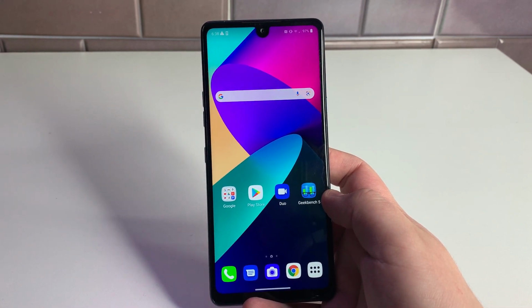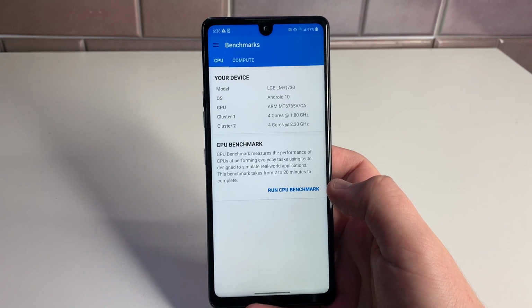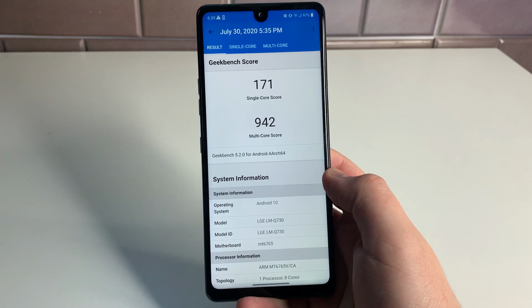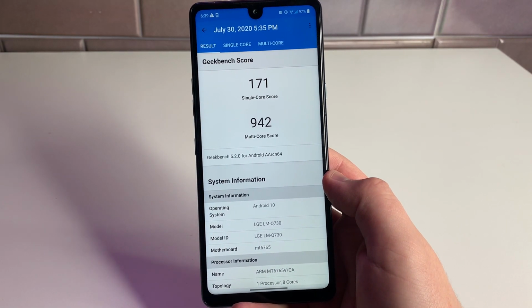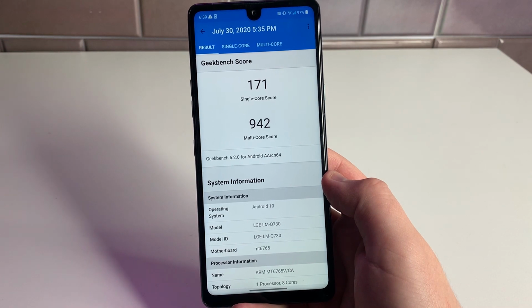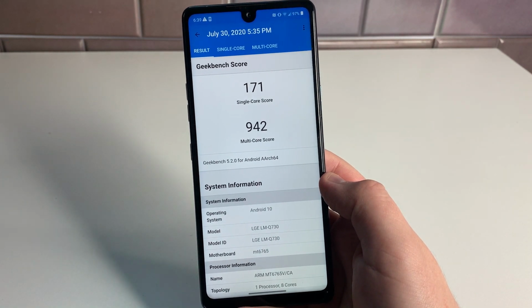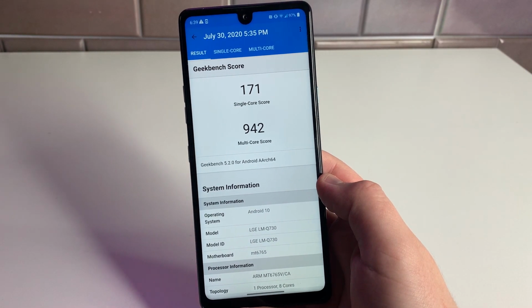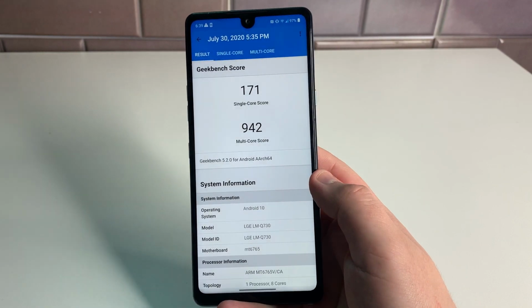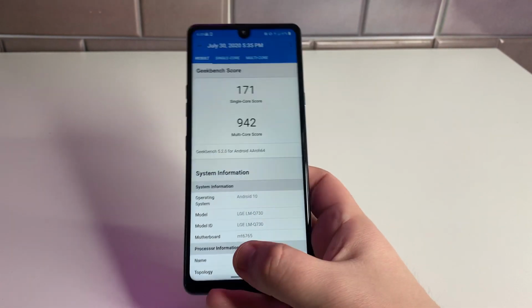The Helio P35, as far as the Geekbench scores, isn't going to be too impressive. Our last score that we got on this with the software that we're running right now in the latest patch is going to be 171 for the single core score and 942 for the multi-core score. Now, that multi-core score is honestly pretty aligned with some of the budget phones that we have in 2022. Even the Galaxy A13 5G is about 1050, so this isn't too much lower.